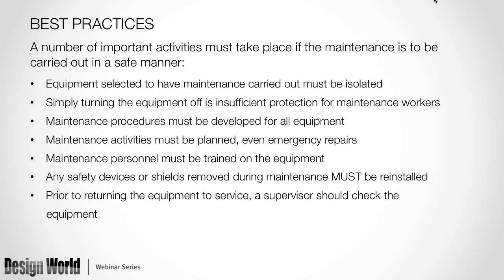The equipment must also be isolated from other equipment in the same system. It's very important to recognize that simply turning the equipment off is insufficient protection for maintenance workers. Care must be taken to further identify potential energy sources at their point of use and to release any potential stored energy in the machine subsystems. An example would be the use of a pneumatic isolation valve capable of exhausting stored pneumatic pressure or energy, for which it is possible to lock and tag in the off position. And we'll talk a little bit more about that in subsequent slides.